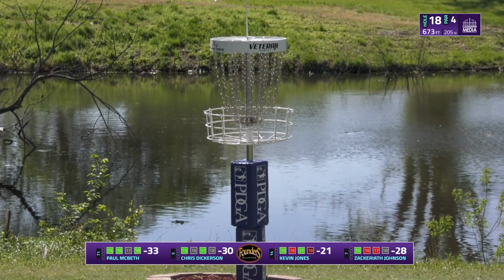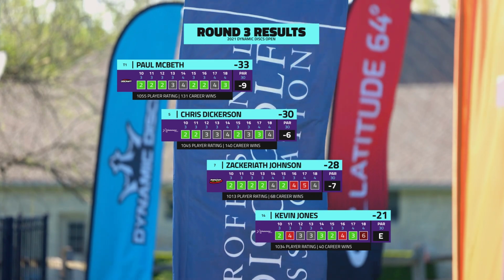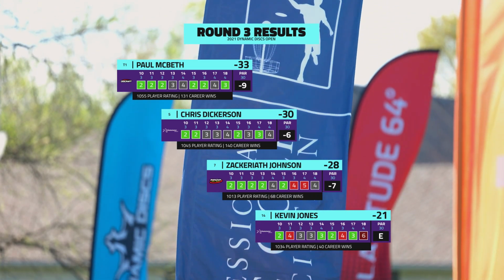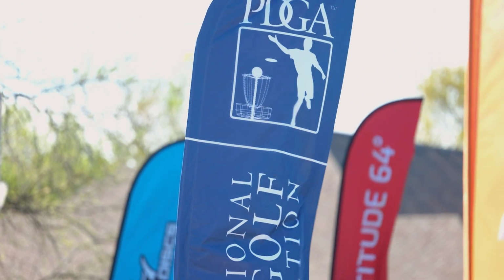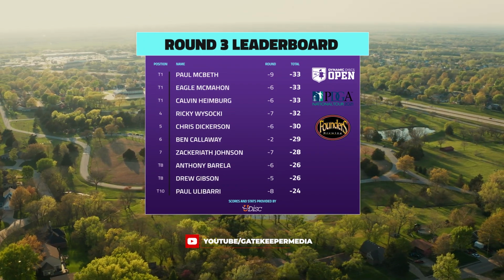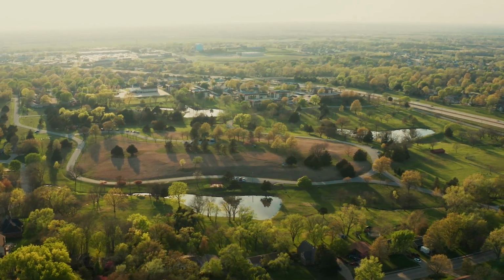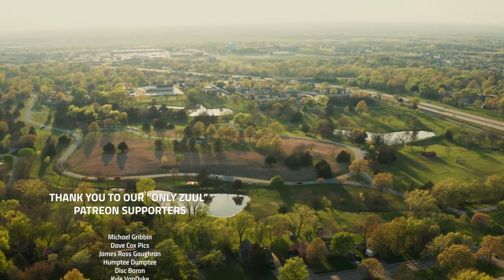What a round. Yeah, lots of stuff going on here. We had some momentum shifts and some bogey-free fronts, some bogey-free backs, and then some falling apart here at the end. Just showing that Emporia Country Club is one of the more notorious courses for mistakes on tour. Yeah, and as you can see here, three people tied for the lead going into the last round, with Ricky Wysocki only one stroke behind. Looking forward to this exciting finish at Emporia Country Club.